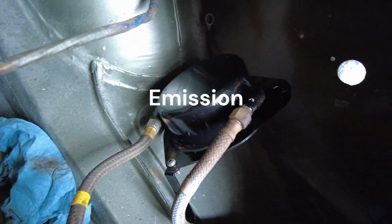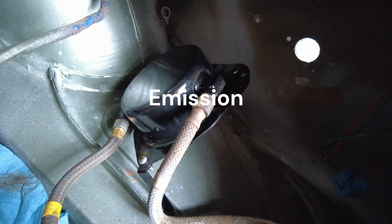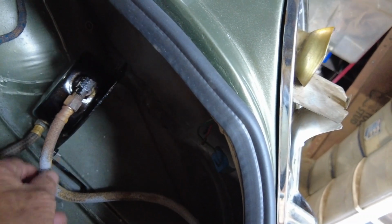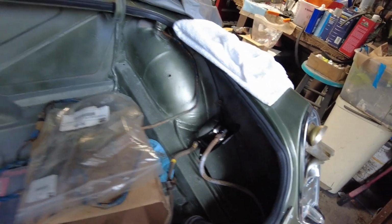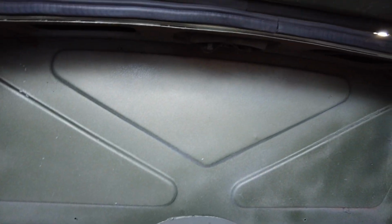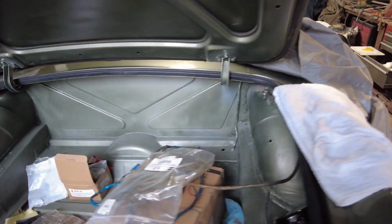This is some sort of air, I guess it's some sort of vapor from the gas tank, so it collects the vapor so they don't get in the atmosphere. I redid that, cleaned all the lines. I'm going to probably put that back together today if I can find a picture that shows me how it goes. So that's where we are. I got a light there underneath here that I want to get a cover for, figure out where it goes. So that's where we stand for right now.